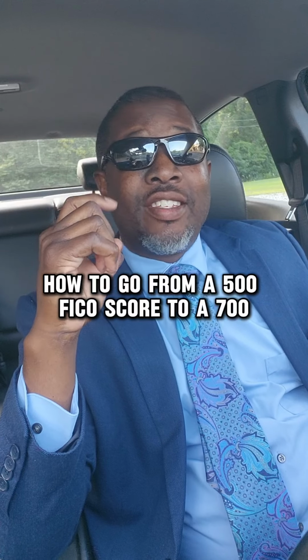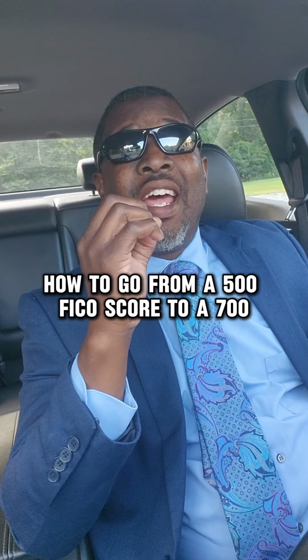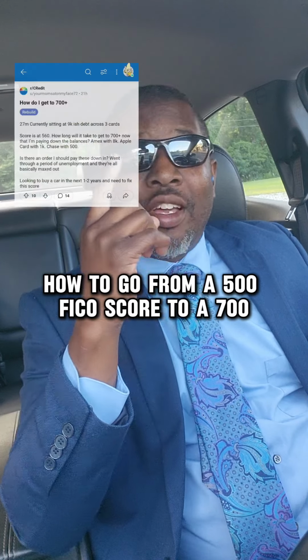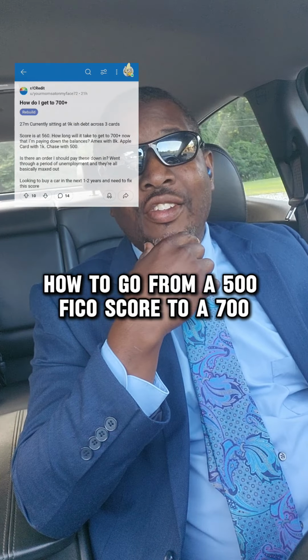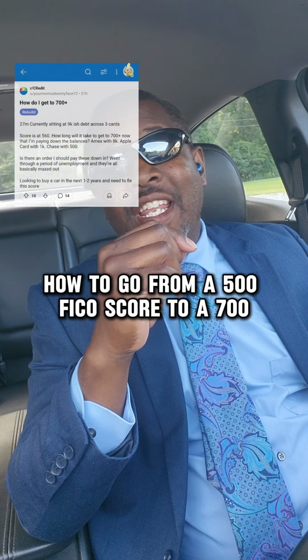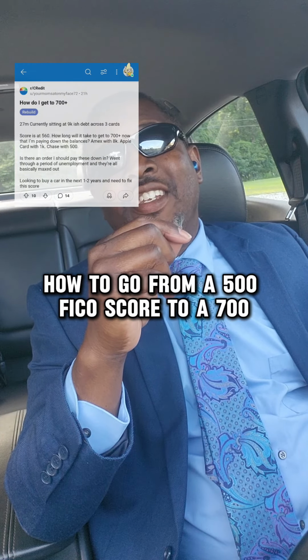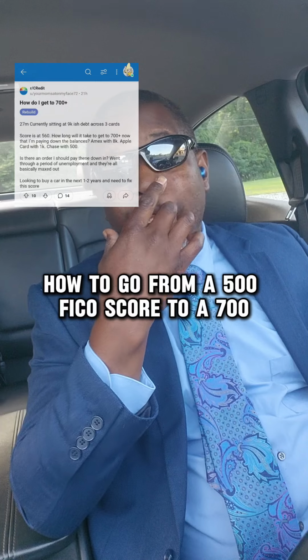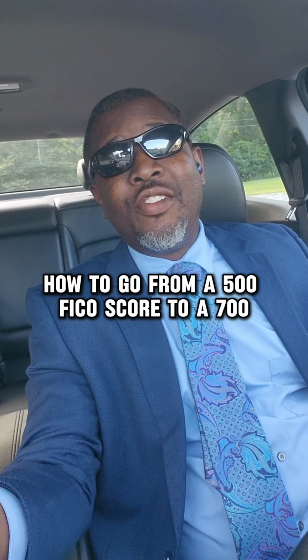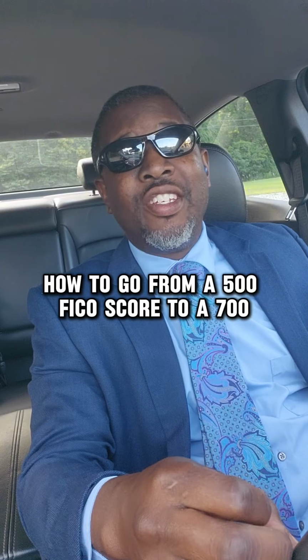How fast can I get a 700 credit score, and how should I go about paying down these 3 credit cards? We got a person here, a Reddit user, that has about $9,500 in credit card debt, $8,000 on one, $1,000 on another, and $500 on the last one. They're in the 500s right now. They want to get into the 700s so they can make moves within the next year.